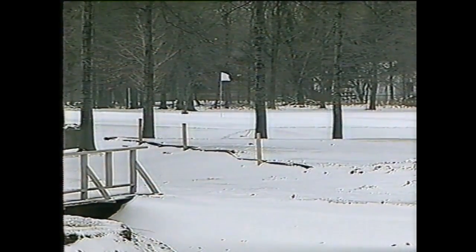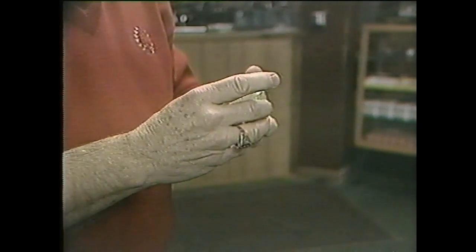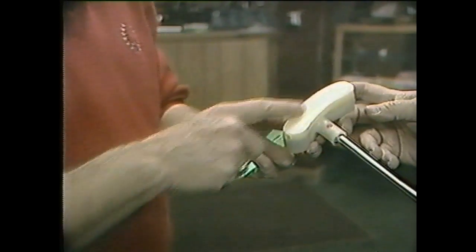But what really sets this resort apart is its golf course, an 18-hole, par-3 course that, weather permitting, is open year-round and even in the dark. It's a clear ball, and then there's an insert that you just shove in. Now, this will last for 8 hours. Now, there's one of these in this putter here, too. There's one that's already in the putter here that's lit up.